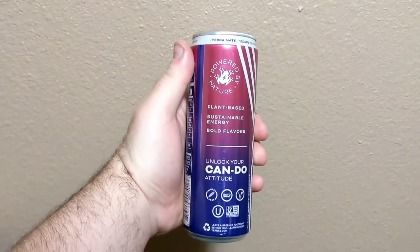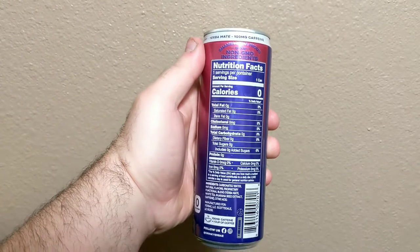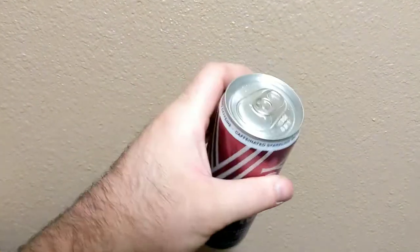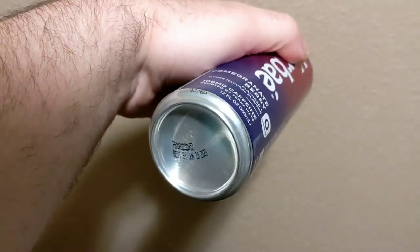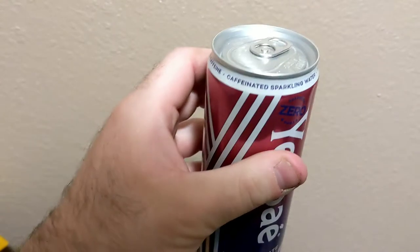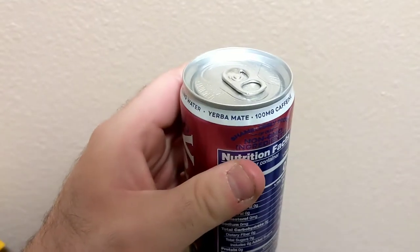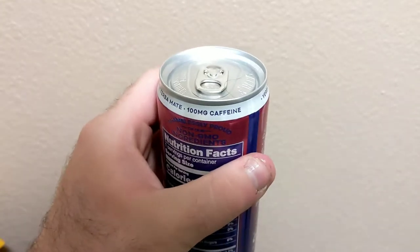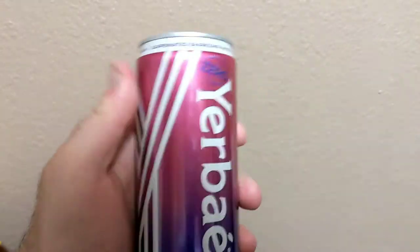Yeah, they used to sell the Yerbae drinks at Dollar General, but now they're only at Sprouts in Oklahoma, which is like a Whole Foods or a Fresh Market. It's one of those healthy grocery stores, you know? These are actually pretty cheap, though. I think they're like $4 for $5, so like $1.25 a can. But yeah.